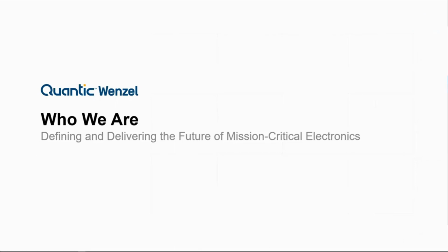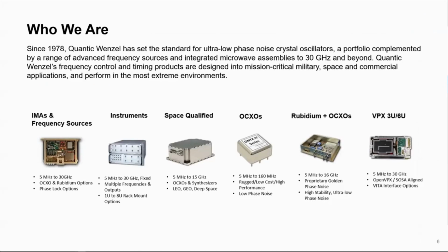We'll start by talking about introducing Quantic Wenzel as a company. Quantic Wenzel was started in 1978 by Charlie Wenzel and Liz Ronchetti, where we began by setting the standard for ultra-low phase noise performance in OCXO ovenized crystal oscillators. The oscillators that we started with were HF between 5 and 10 megahertz, and they were industry leading from day one. We have since branched out to be manufacturing custom IMAs, integrated microwave assemblies, as well as instruments.